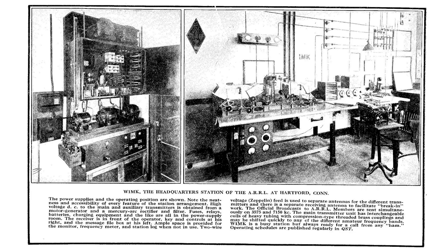You'll see the operator's chair over there on the far right of the picture in front of the receiver on the table with a typewriter, an old switch hook telephone, and a box for messages. The transmitter itself is on the table in the left and center portion of the picture.